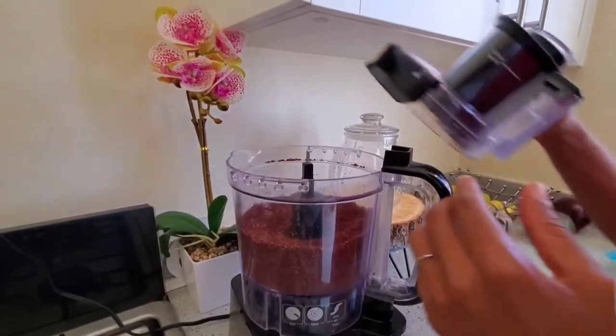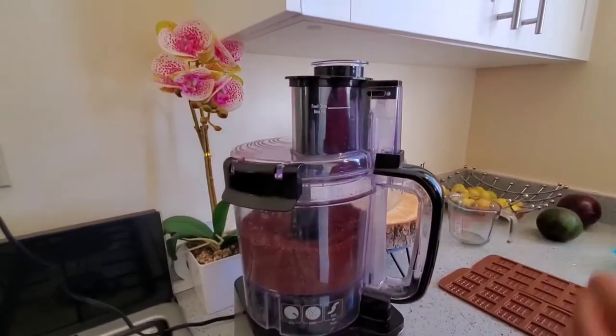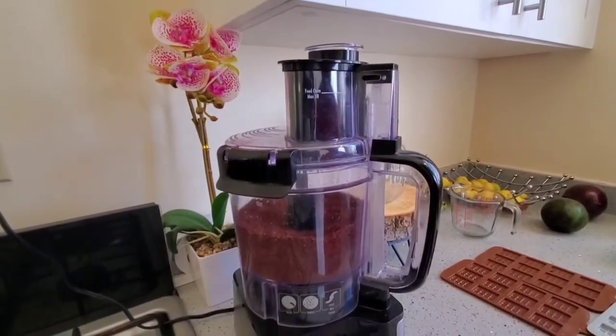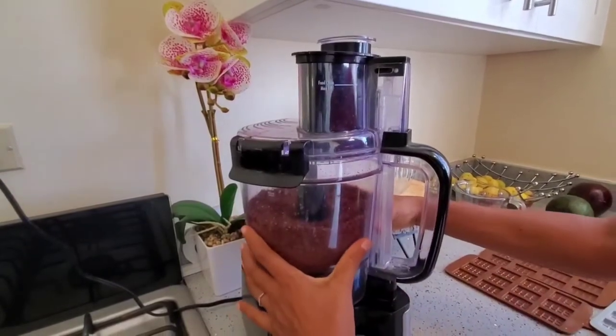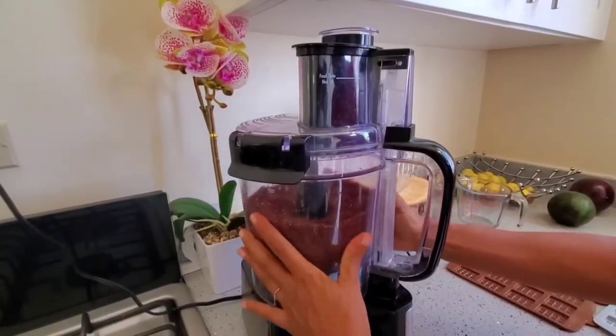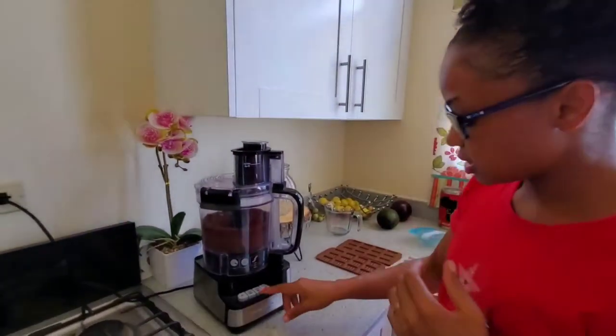We're going to let it go for approximately 25 minutes just to let the oils and the natural flavors of the chocolate come out, because now the oils are not out as yet, but when it goes longer and smoother, the oils will come out and it will get more chocolate like. So here we go.